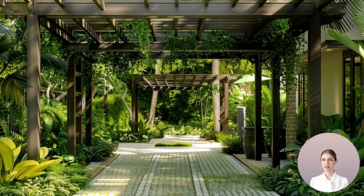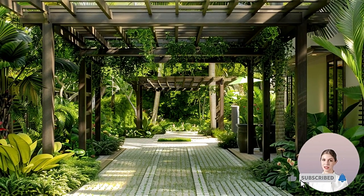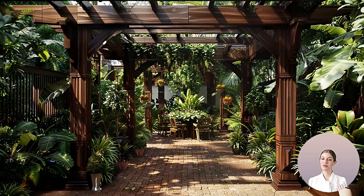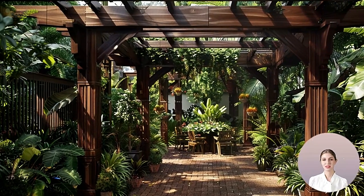Imagine the timeless appeal of a traditional pergola, standing as a gateway to tranquility in your outdoor sanctuary. Picture a structure adorned with classic features such as columns and lattice roofing, invoking a sense of elegance that seamlessly integrates with the surrounding tropical landscape.